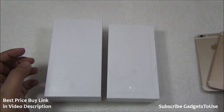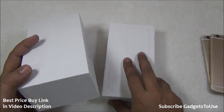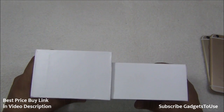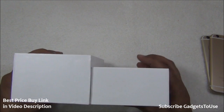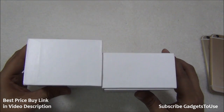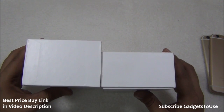So let's take a look at the box. This is how the box looks. First of all, the fake iPhone box is going to be taller in height. This is the first differentiating factor, but again, if you don't have the original iPhone box with you, you won't be able to find out whether this one is a fake iPhone box or an original one.